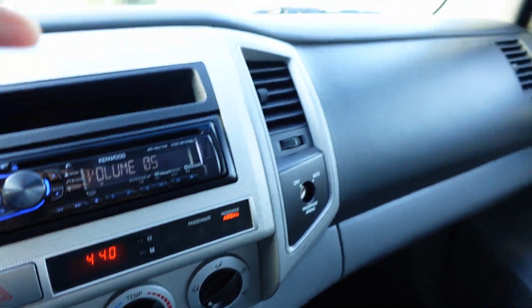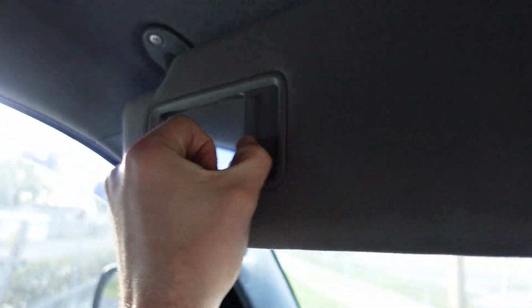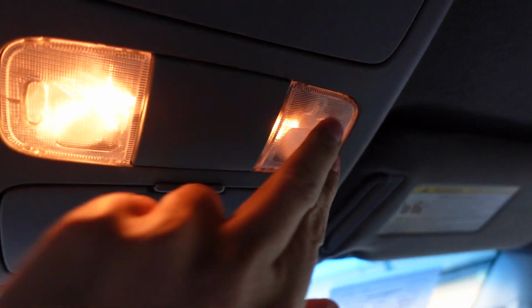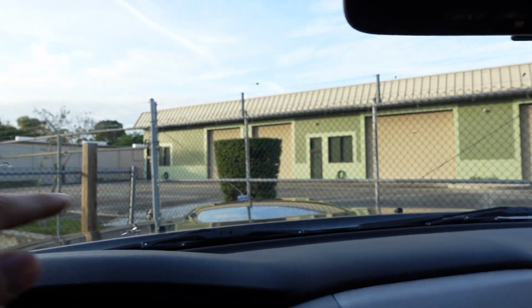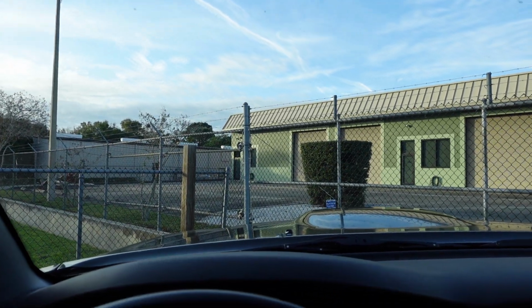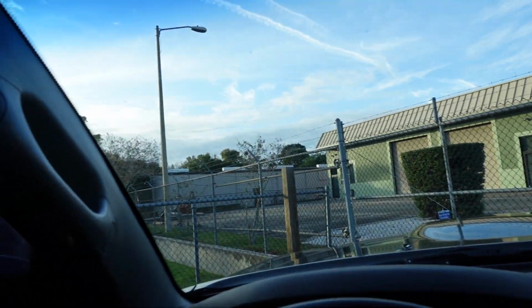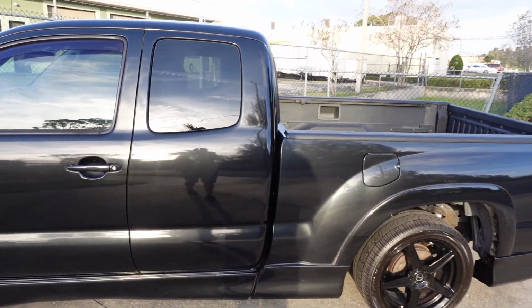Upgraded speakers and sound system throughout, so the audio sounds really nice in the truck. And then dual vanity mirrors, dual map lighting, as well as two compartments up top for sunglass storage. But a couple chips in the windshield. You've got 1, 2, 3, 4, 5. So a few chips in the windshield just from that interstate driving. But it does come with Bluetooth for the aftermarket stereo. So some upgraded features, and the rain guards look really nice, kind of complete the look.